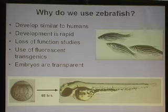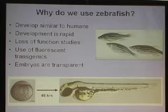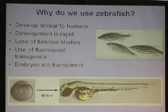So to do these studies, we use the zebrafish, and there are several reasons that we use the zebrafish, some of which are listed here. One of the most important is that they develop similar to humans in that their brains are organized in similar manners, and they have many of the same genes and signaling pathways that regulate development. One important difference is that development is very rapid in the zebrafish.